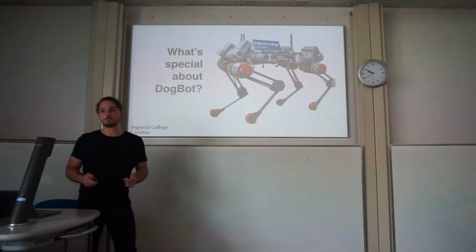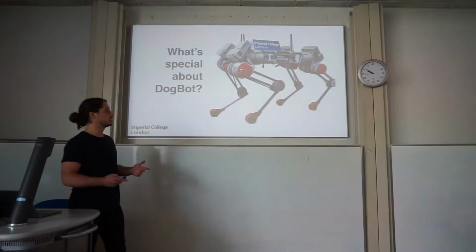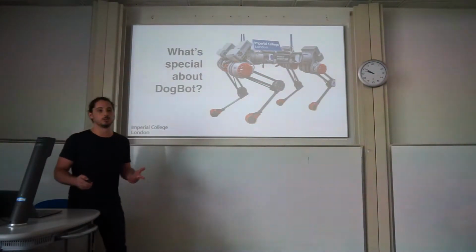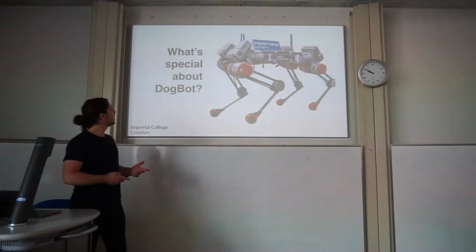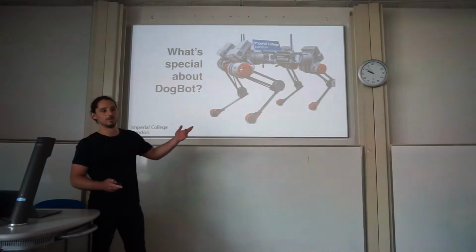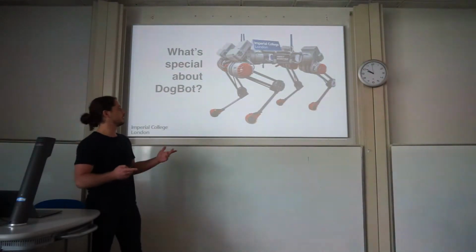So what's special about Dogbot? Dogbot is a quadrupedal robot developed by Robotics for the sole purpose of implementing and testing machine and reinforcement learning algorithms. Now, you may be thinking, Dave, you've just showed me a video of Spot Mini climbing up those stairs. Why are you developing this gait generator for Dogbot?